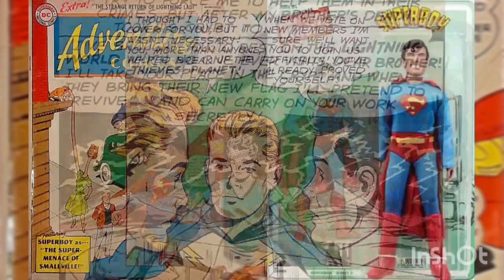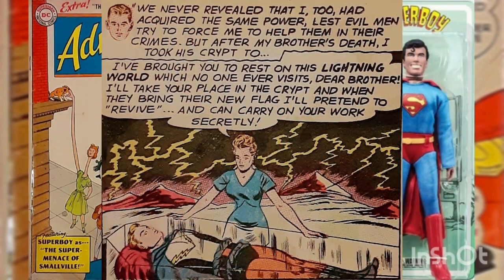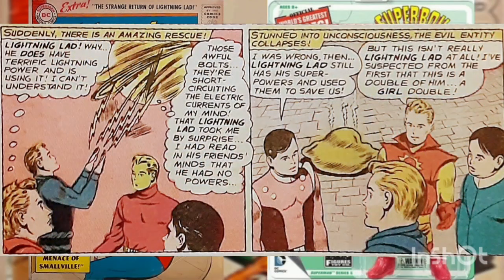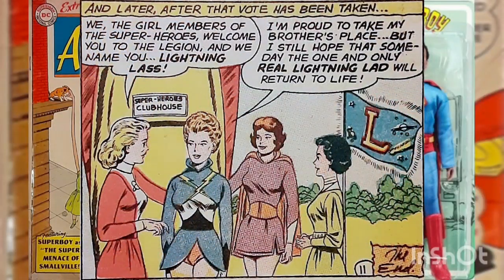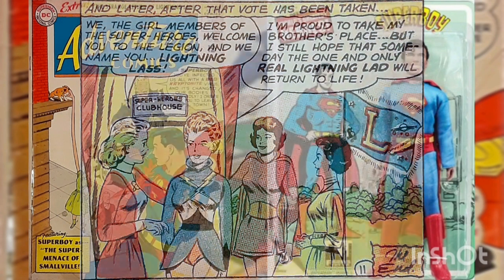She reveals that she took the body of her brother to a planet where there is perpetual lightning as a suitable resting place, and decided to take his place to continue his heroic tradition. With the truth revealed, the Legion accepts her into their team, and she is rechristened as Lightning Lass.